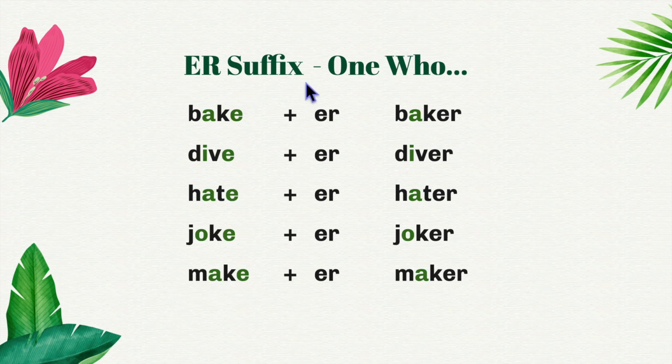We can also use the suffix -er to refer to one who does whatever the root is. Here we have bake, where the E makes the A have its long sound. So one who bakes is a baker. The A keeps its long sound from the root. Here we have dive, hate, joke, and make. In all of these words, the E makes the vowel two letters before it have its long sound. So one who dives is a diver.